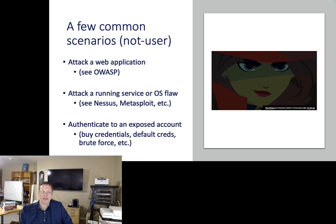There's also attacks on not the user. You can attack a website. You can attack a service running on that website or a flaw in the operating system or software, or you can authenticate to an exposed account, like buy credentials, or brute force password guessing. That's where you just guess a lot of common credentials. We already talked about default credentials. But people, do not make your password the season, the year, and an exclamation point, right?